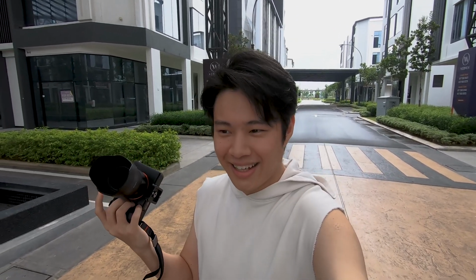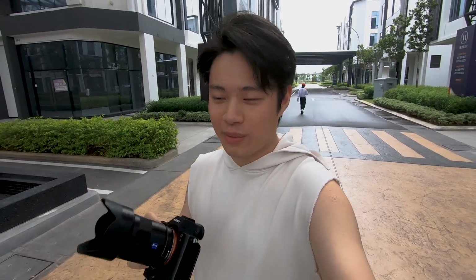Normally, you just use a zoom lens, right? But I don't own a zoom lens, and Kelvin doesn't own a zoom lens as well, I think. So we're gonna work with what we have. We're gonna move with our feet to capture all this Bentayga-ness. And yeah, let's see how it goes.